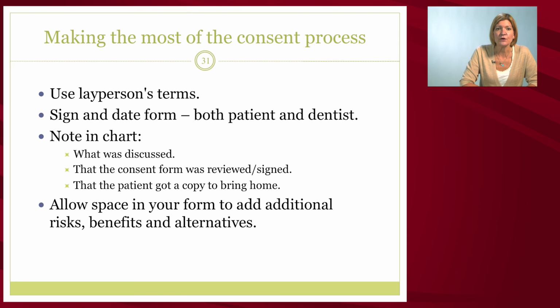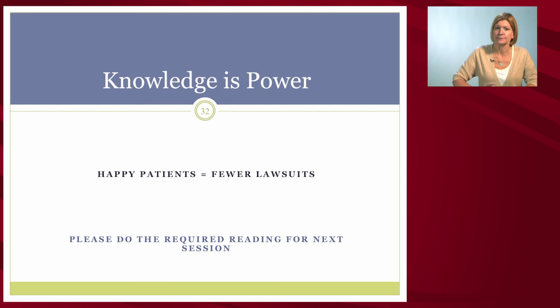If you note that a copy went home with the patient, it's going to be very difficult for the patient to convincingly argue that they were not aware of the risks. You also want to allow space in your form to add additional risks, benefits, and alternatives that may exist due to the particular patient's condition. Studies have shown that patients who feel that they are integral partners in their healthcare treatment experience better outcomes and have increased satisfaction with their healthcare provider. So happy patients equals fewer lawsuits. Thank you very much.